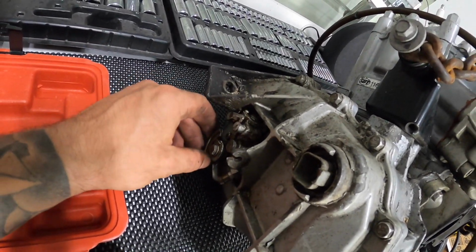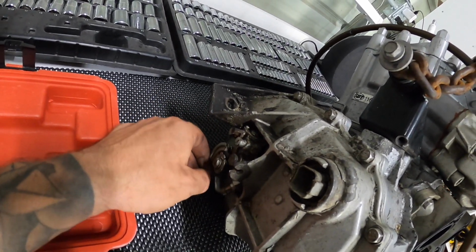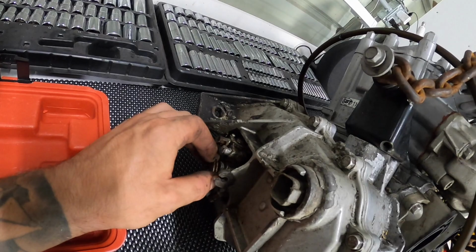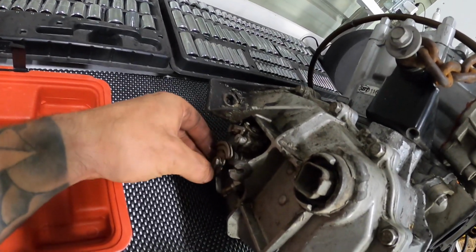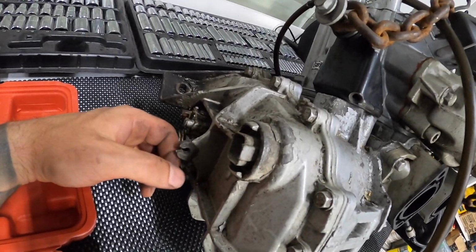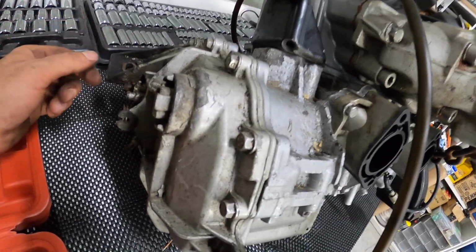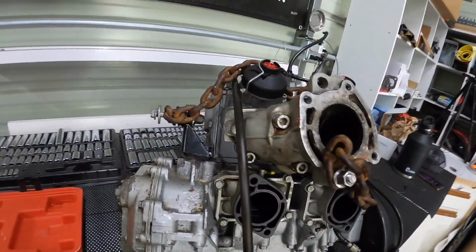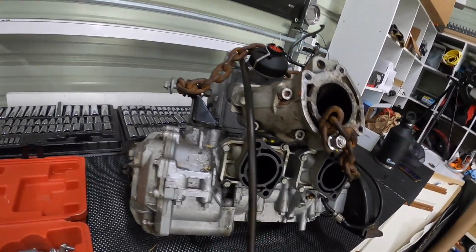somebody I think I was mentioning has converted this from oil injection to having premix, and they still have the oil pump on the front. So I did a little bit of research. There's a block off plate, or you can just leave this pump intact. So I want to see what's going on behind, because you kind of have to do certain things if you're going to convert to premix, so I just want to check.